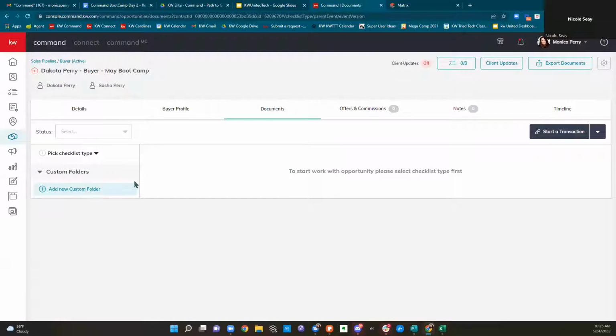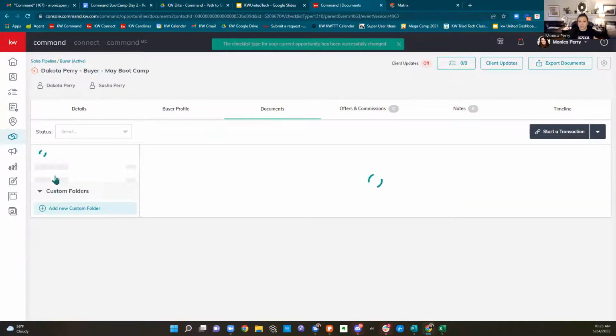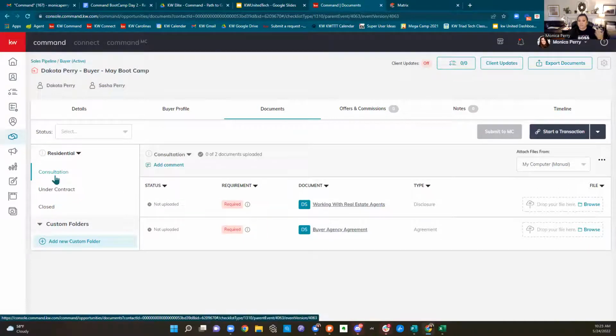Of course. All right. So on the left, we're going to pick our checklist type. So these folks are buying a house. They're not buying vacant land. They're not a referral, right? It's not a commercial and it's not new construction. It's just a residential house. So that's what I'm going to pick. That gave me my checklist.